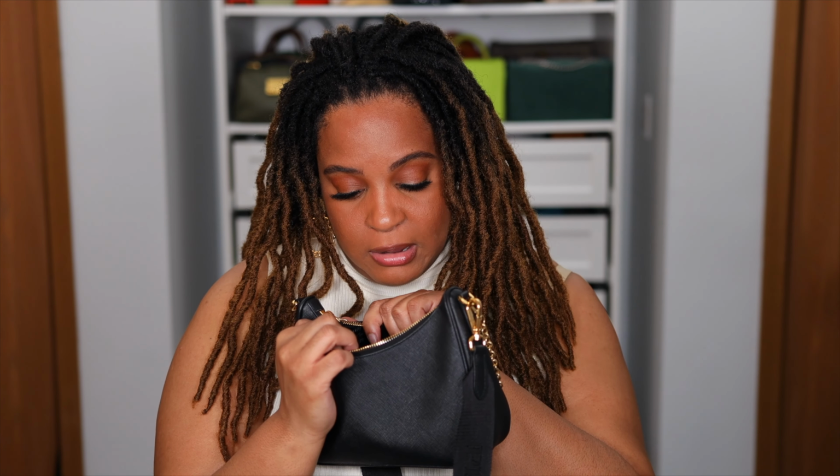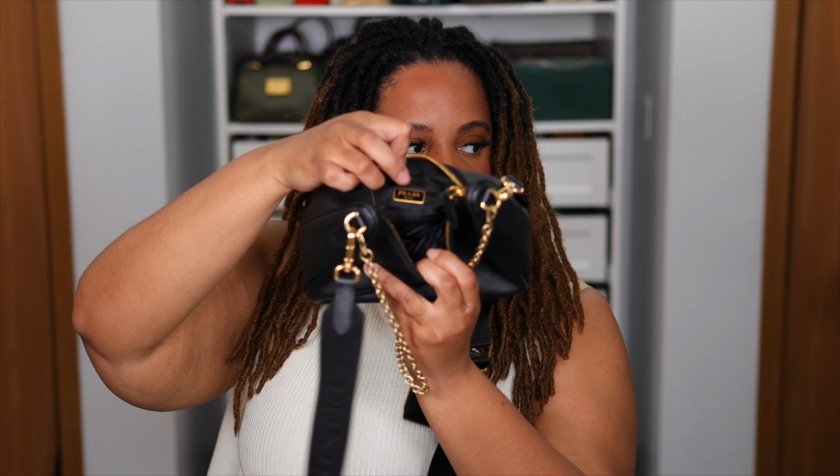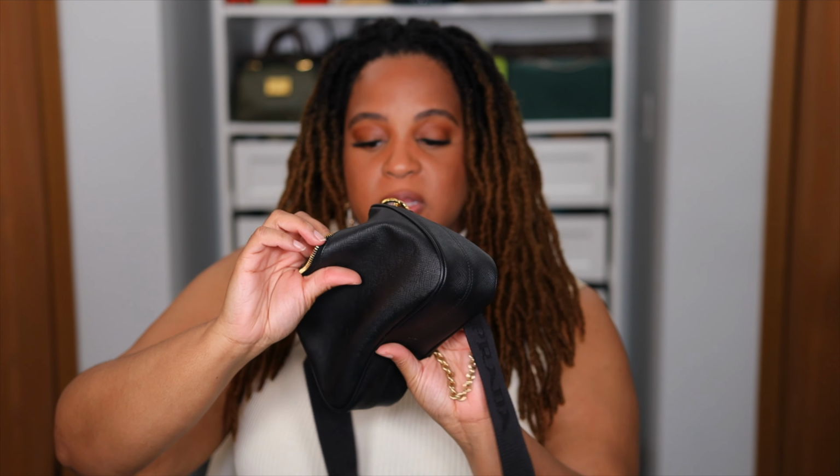Now, one of the biggest cons of this bag is that the interior has no pocket at all. I like to keep my card holders in interior pockets, so it was a bit of a bummer, but it is what it is. Inside, it is lined. It's a really nice fabric, and all throughout it just says Prada and then some squiggly lines. And then you do have a metal plate right here that says Prada Milano. And that is pretty much the bag.